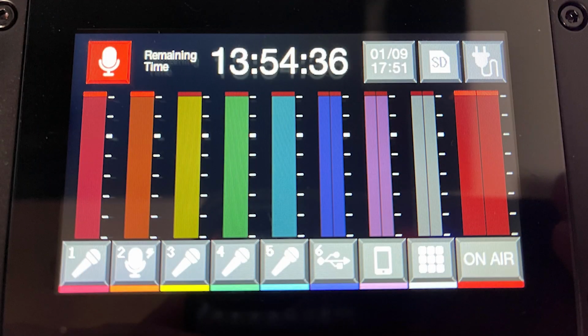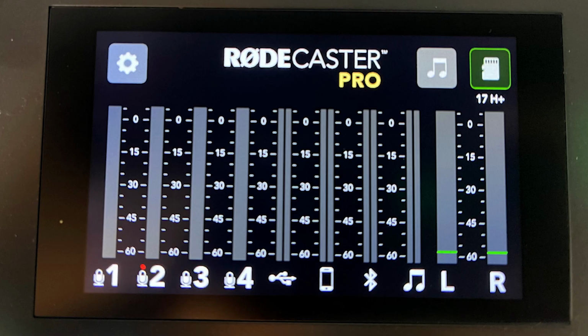So how about the touchscreen? Both of these, both the Podtrak and the Rodecaster, have approximately 4.3-inch touchscreen interfaces. Both are very responsive. However, the Rodecaster does seem to be a bit more responsive. It'll change screens faster when you're changing settings or just navigating the menus. It is a little bit faster. I'm sure that's a function of the processor in the unit, because the Rodecaster also boots up about twice as fast. It takes a little less than 5 seconds compared to a little less than 10 seconds for the Podtrak P8. So for that, I've got to give the advantage to the Rodecaster.